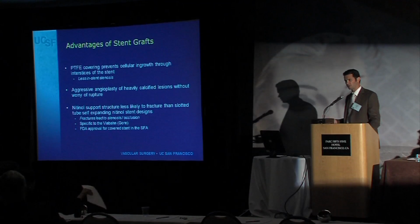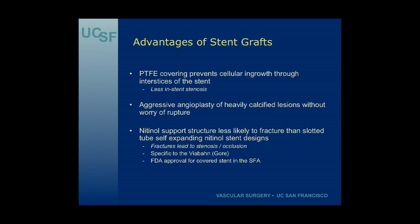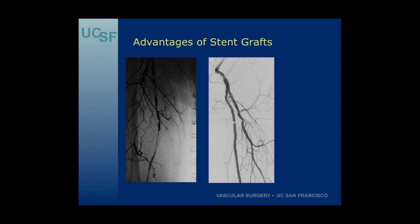So what are the advantages? I will concede every one of these points to Dr. Saxon. PTFE-covered stents have less ingrowth of cellular elements through the interstices of the stent, and so you get less in-stent stenosis. No question about it. He showed this picture. I think everybody has seen this. You get this diffuse in-stent stenosis in the bare metal stent and the focal stenosis in the stent graft.